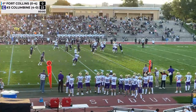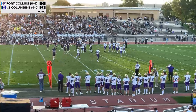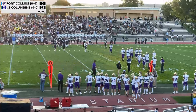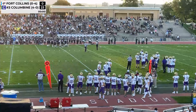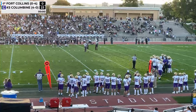Renfrew takes a snap. We have a whistle. Whistle blows it dead. Columbine calls timeout. So with 3:21 left in the first quarter, it is Columbine 23, Fort Collins 0. And we have a timeout on the field.